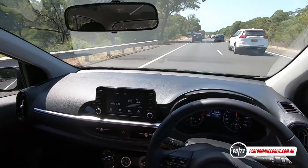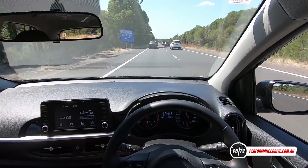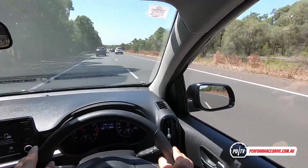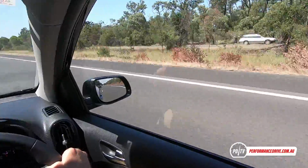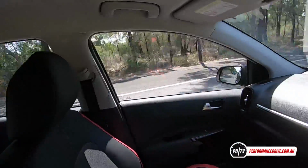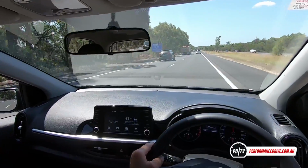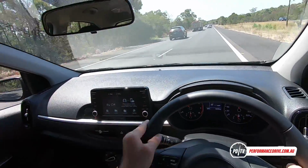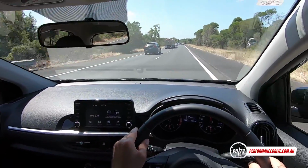Visibility is great. As I said, it's got a sort of narrow cabin orientation, but it means there are very tall windows, so I can see straight over the windowsill there and get a good sense of my blind spots. Even through the back, that one there is not too bad. But being such a small car, you can almost use your mirrors, and if the car's not in your mirror, then it's probably right next to you because it's so short.